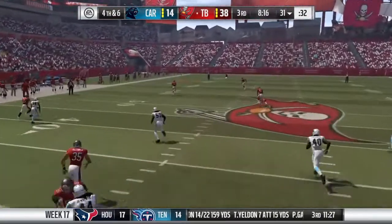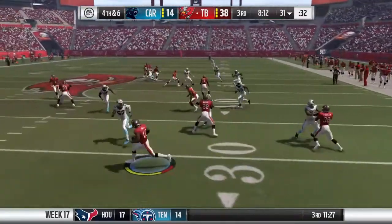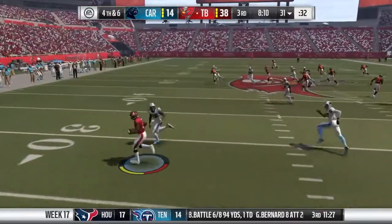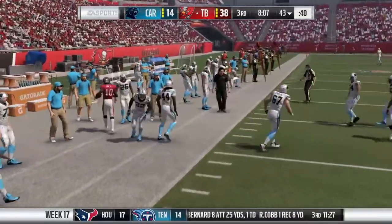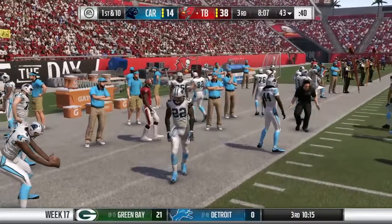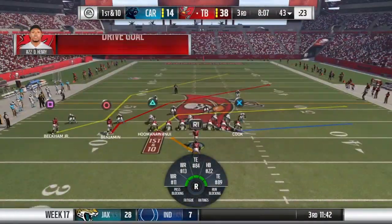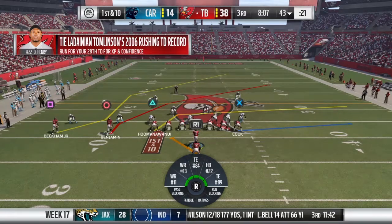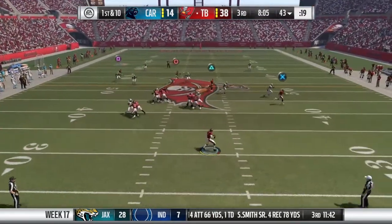Averaging 50 yards a boot so far as this one's away. And we'll see what he can do on the return. 21 yards. Well done on the return. And possession will switch hands. They feel like they're in a groove right now, and they want to get out there and show it. Yeah, hoping to stay in that groove here this go-around.